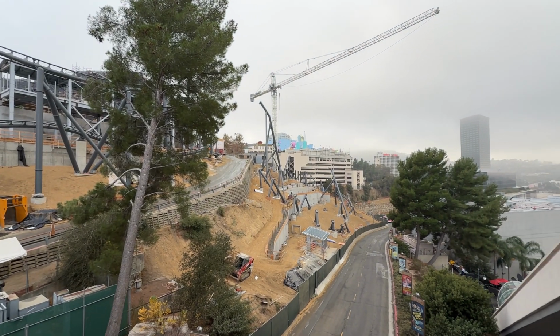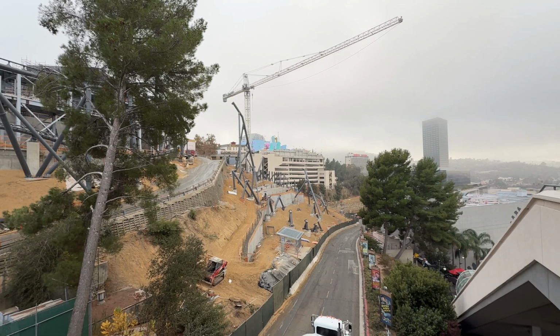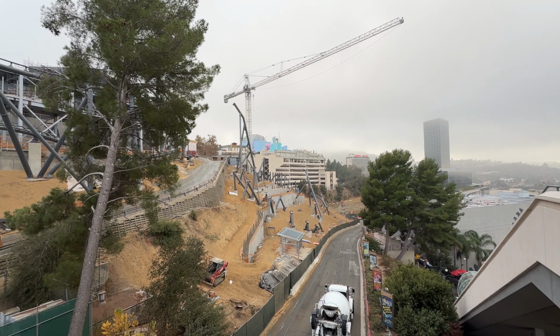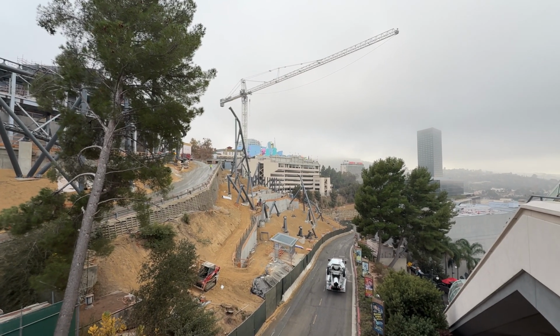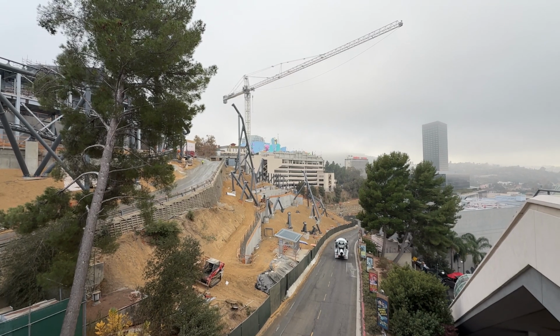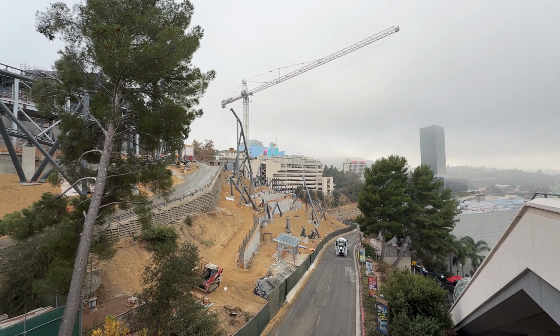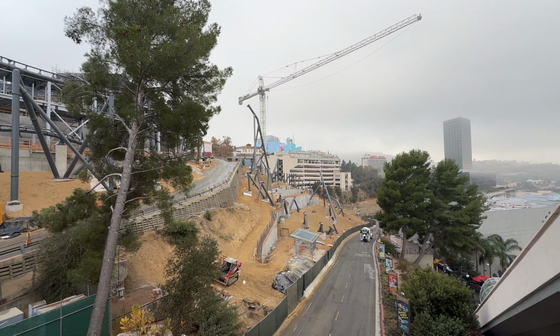I can't wait to see more track go in here in the next couple days. Hopefully, I don't know. They might not put any track in the next couple days because of the holiday, and then we have New Year's Eve quickly approaching. But we might get lucky and another couple pieces will go in. And if that's the case, if they can throw in a couple more pieces, that will bode pretty well when it comes to the opening timeline for this roller coaster.